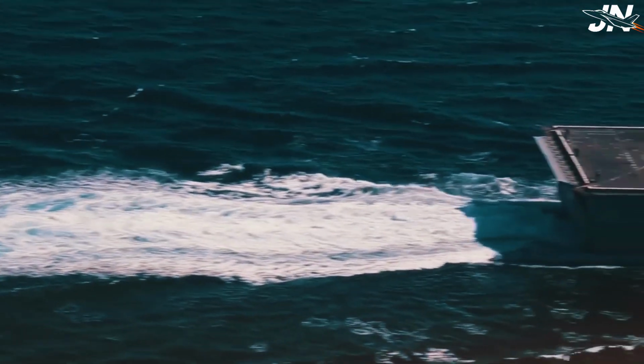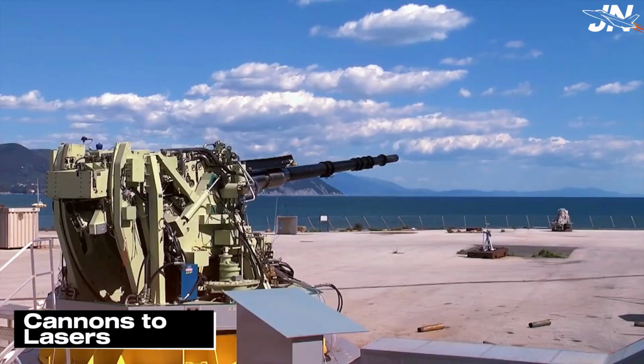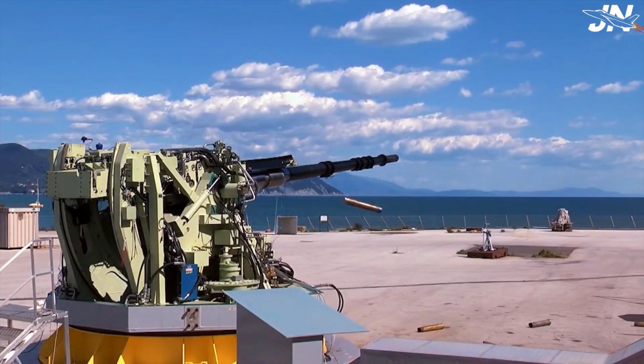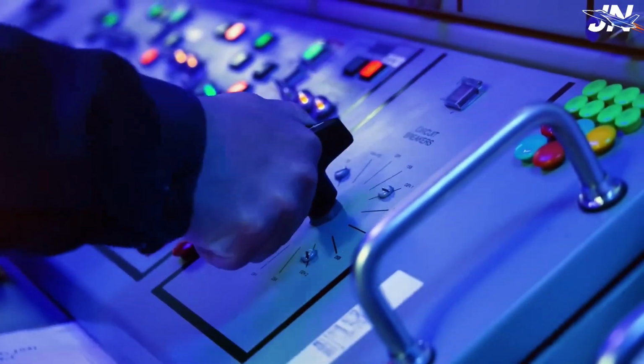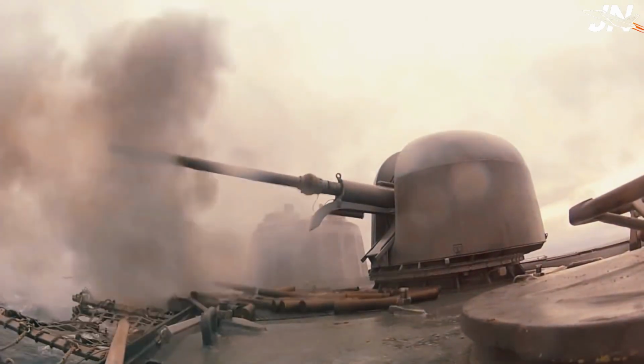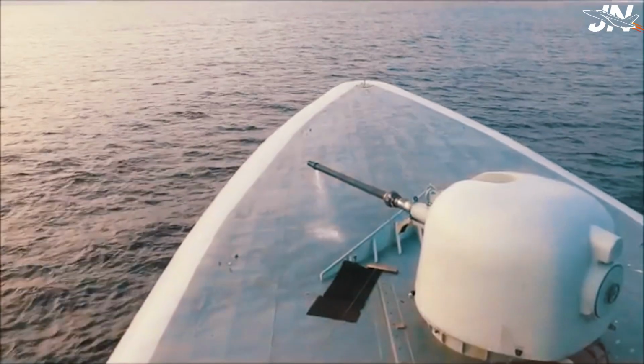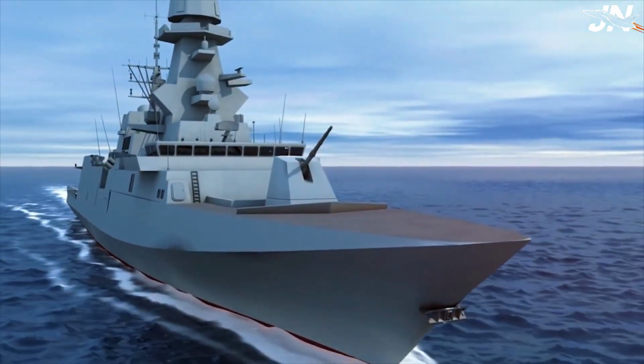The evolution of naval defense. From cannons to lasers, naval defense has undergone a dramatic transformation over the centuries. Long gone are the days when battleships exchanged cannon fire across the ocean. Today, it's all about speed, precision, and technological superiority.